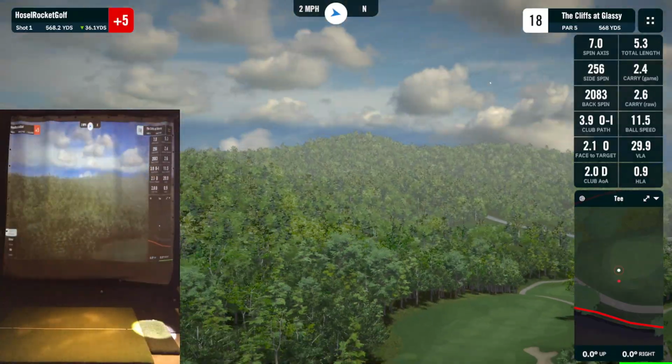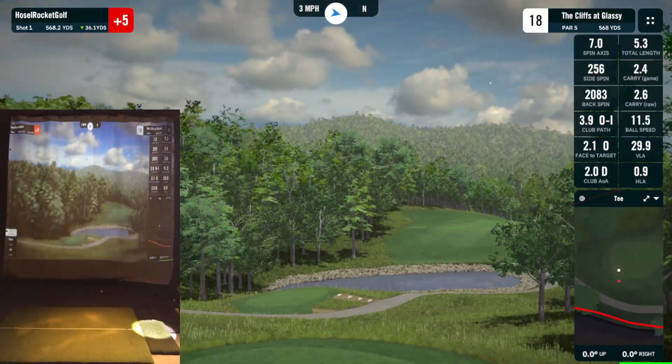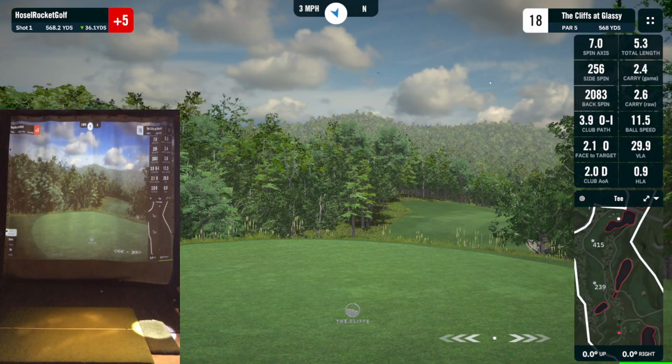Leaves us at 5 over through 2 holes. 18th hole, par 5. 568 yards from the white tees. What the heck would this hole be from the tips? 700 yards? Jeez. All right, let's take a look at the flyover.